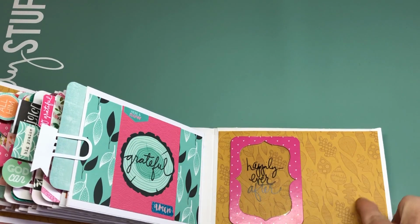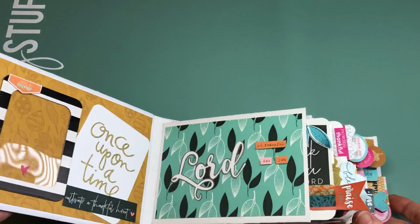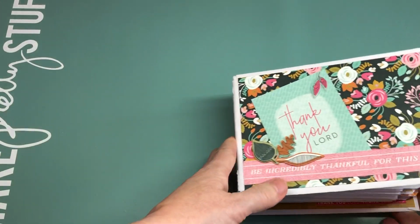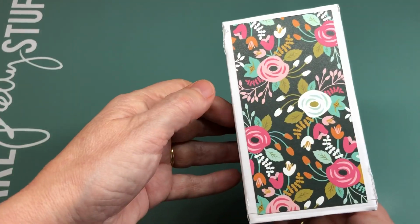And I will probably put a picture of us right here also, because just like I started the album, and like I said, make sure you go back and look at 1 through 3 before you see my actual album completed.